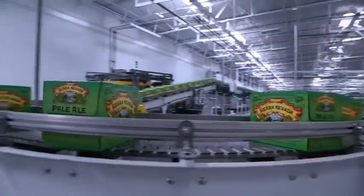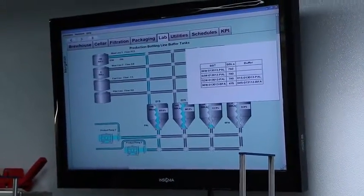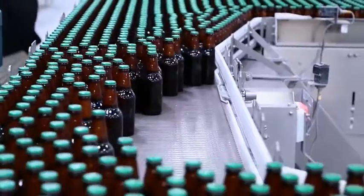So now with Ignition, we can communicate that with the click of the mouse from one area of the brewery to another area of the brewery without somebody walking around and updating the whiteboard. It's our go-to product. It really is. We use it for everything.